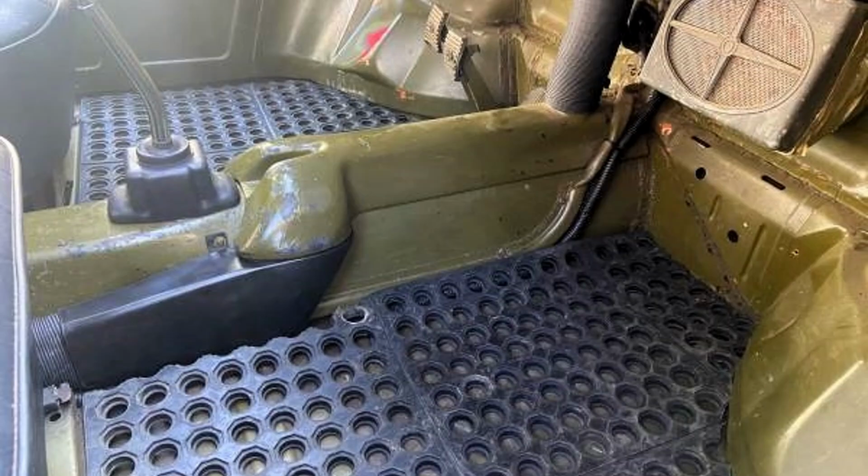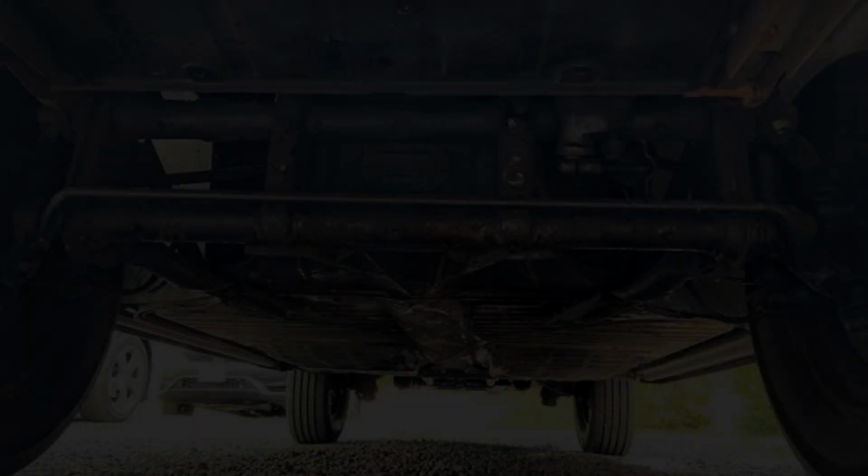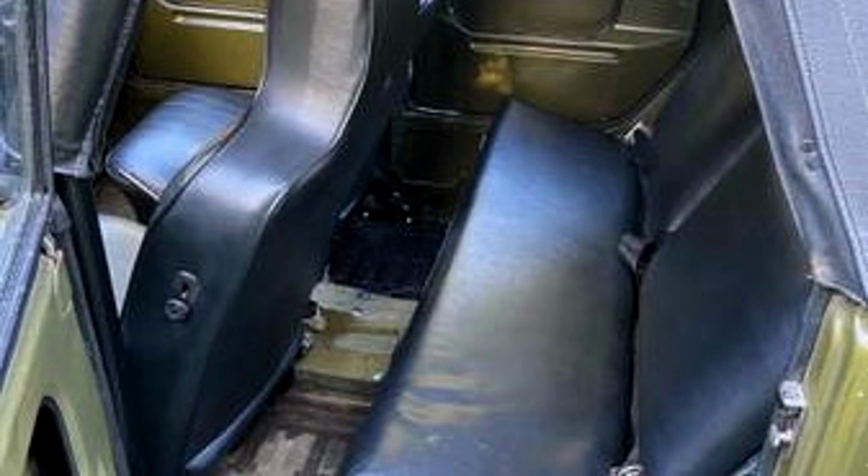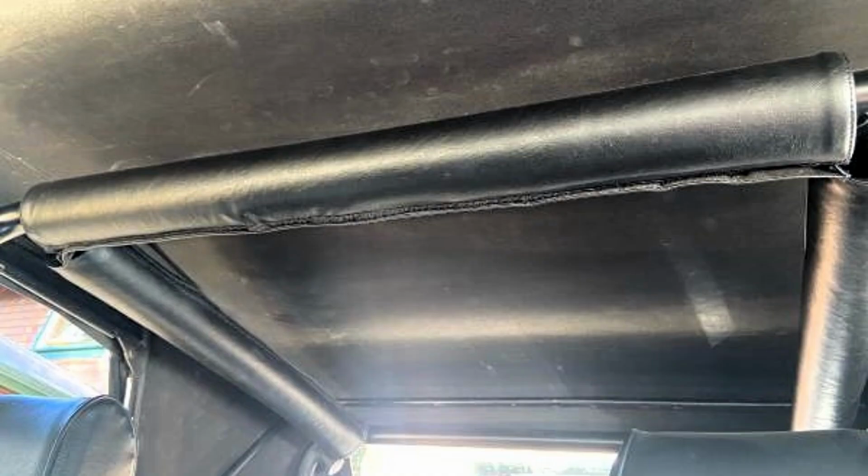Rust-free aside from small common quarter panel areas, this Thing comes with factory wheels, roll bar, sliding windows, and original engine parts. Heat and defrost systems are all upgraded, making it a strong-running, fun, and rugged open-air adventure vehicle.